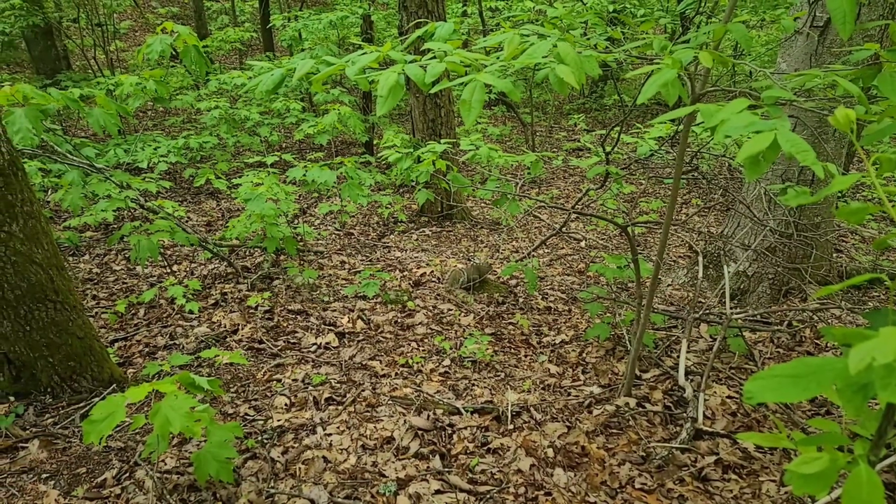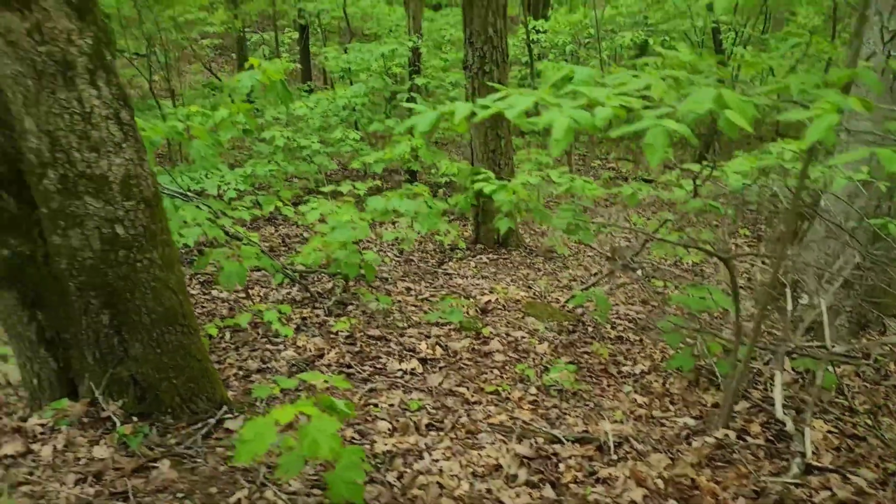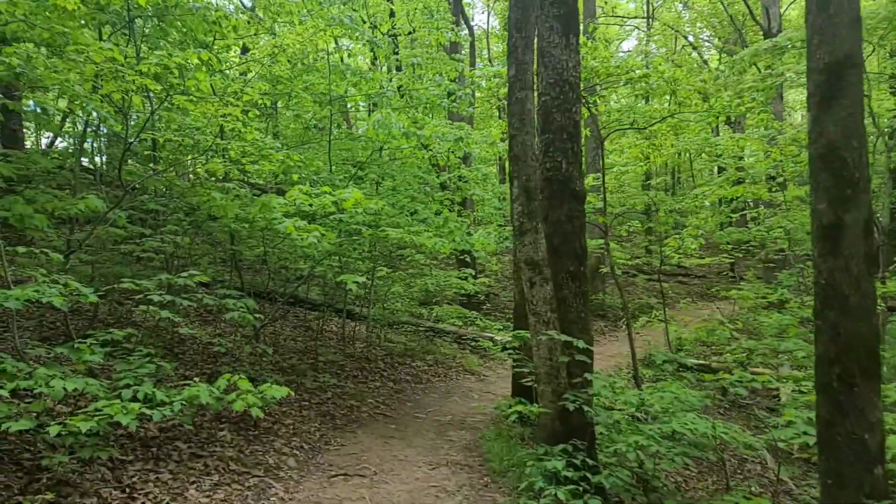Hi, Mr. Squirrel. He's very happy. He has himself an acorn.